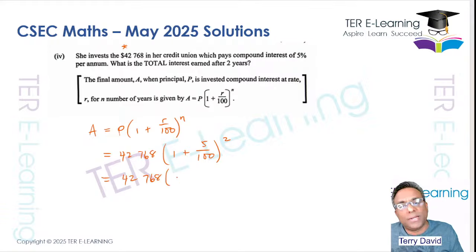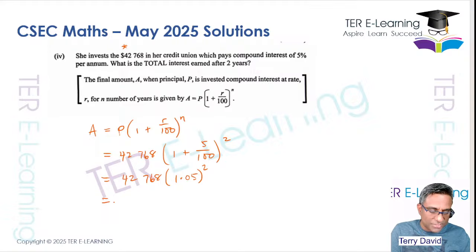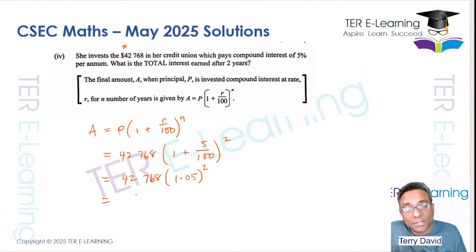So in this case we have 42768, plus 5 over 100 is 0.05. So this is 1.05, and you're raising this to the power 2. So this is going to be 1.05 squared multiplied by 42768, and you're going to get this figure here, 47151.72.